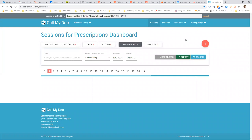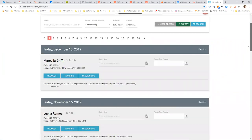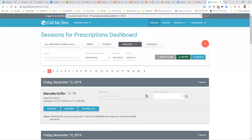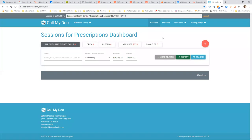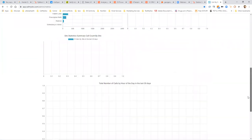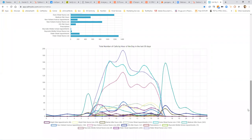But the point is this. It only answers 3 questions. I need a refill. I have a medication question. I need a new prescription. That's all this does. But it tracks every single one of them. So they're not going to get lost or dropped, period. It's always going to get handled one way or another. And you can see how different things are getting handled. So the Water Street Nurse Line, over the last 30 days, had 195 calls. It peaks out at about 11 calls on average per 30 days.